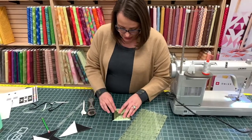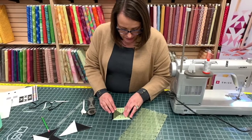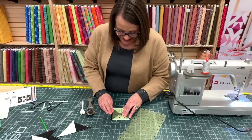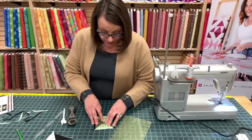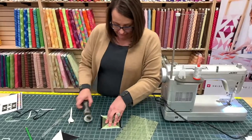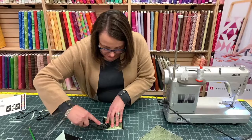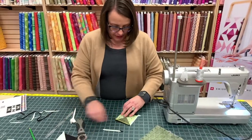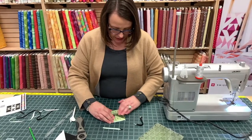I'm probably cutting on the worst spot on the mat. Oh, the 36-inch. The 1 yard line on our mat is well worn. Oh no, it's time for another one. It is. We got a lot of fabric on this. We do. Turn it around. Square up the other side.